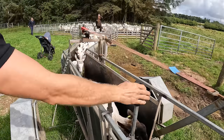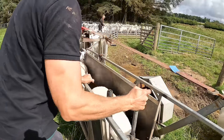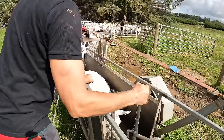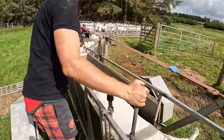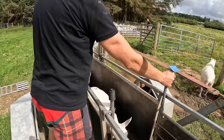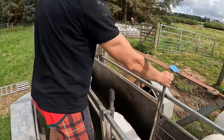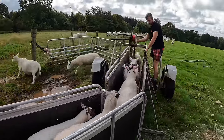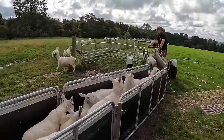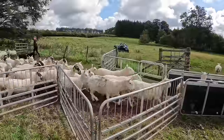Bad start, I'm not set up yet. Now I've shown them, it's hard to pick out what ones are lambs and what ones aren't. Because I've shown them, it's such a mess on the brain. I'm trying to pick them out.